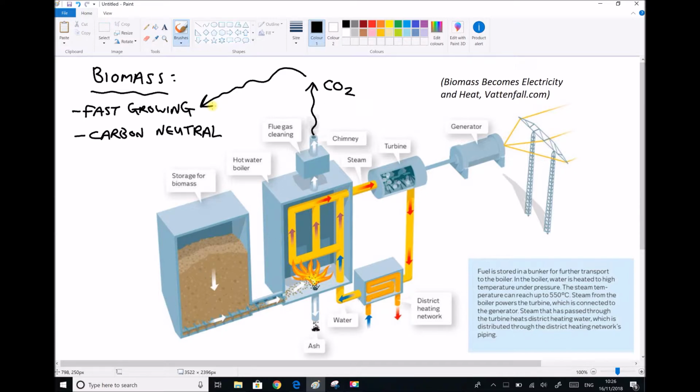The other reason we don't want to continue burning coal is because it's running out, and the coal that we're burning was formed hundreds of thousands, if not millions of years ago. So unfortunately, it's not going to replenish at the same rate that we're using it. The difference with our biomass fuel is that we are able to produce it at the same rate that we're using it. Therefore, it's considered renewable or sustainable energy.